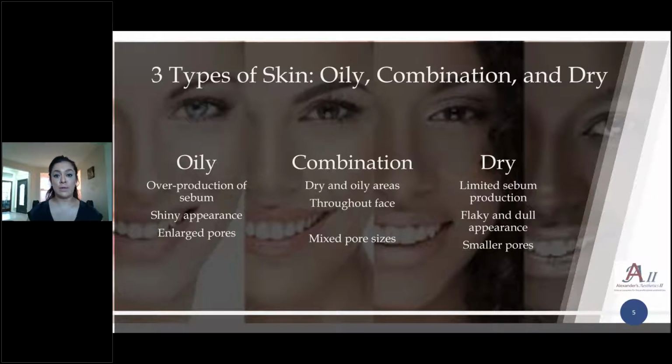It's always about how we look at our clients, how we're going to treat our clients, and everybody is so different. Dry skin, sensitive skin, mature skin, they can have limited sebum production again. They may have a flaky, dull appearance. With sensitive skin, they could be more prone to redness, irritation, smaller pores.